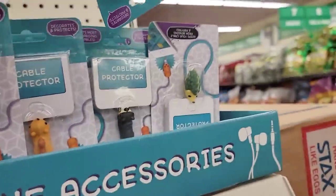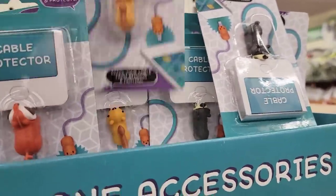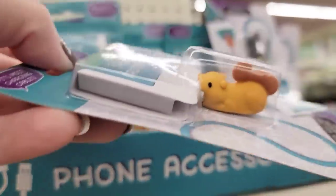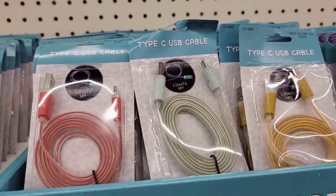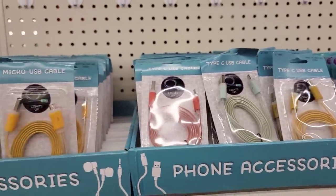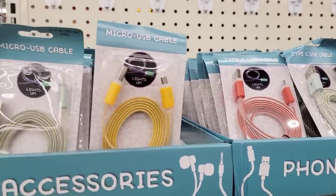Look how adorable. I have the little pig from, I think it was about a year ago. Still hanging on to my cord. Oh, everyone needs a squirrel on their cord. Cute, cute, cute. Absolutely love the colors. Oh, and these light up.